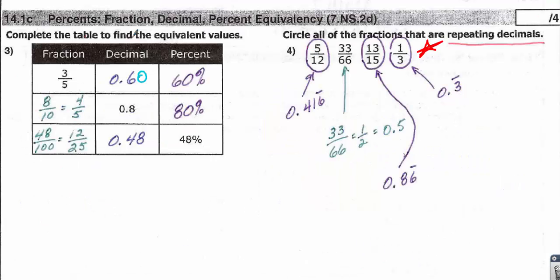Okay, problem number 3. So problem 3 is one of those where you're given either a fraction, a decimal, or a percent, and you're asked to find the equivalents, find the things that have the same value. So first we're given the fraction 3/5. One thing to do is think about that in tenths, because our place value system moves by powers of 10. So you have ones, then you have the decimal, then you have tenths and hundredths and thousandths. So if we can make it into tenths and then say it as tenths, we get 6/10.